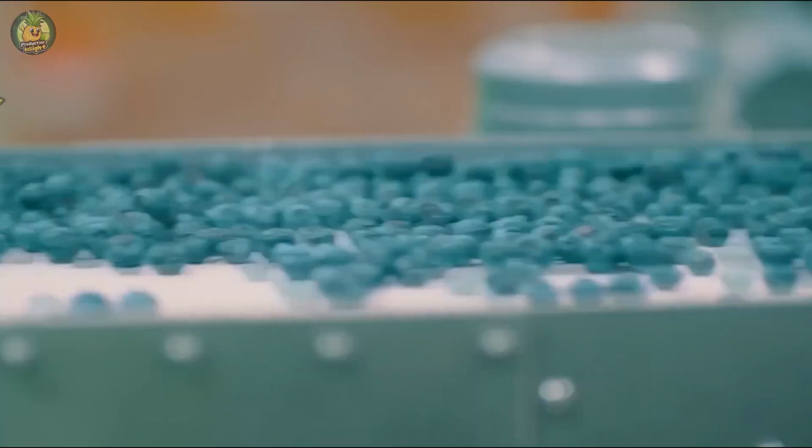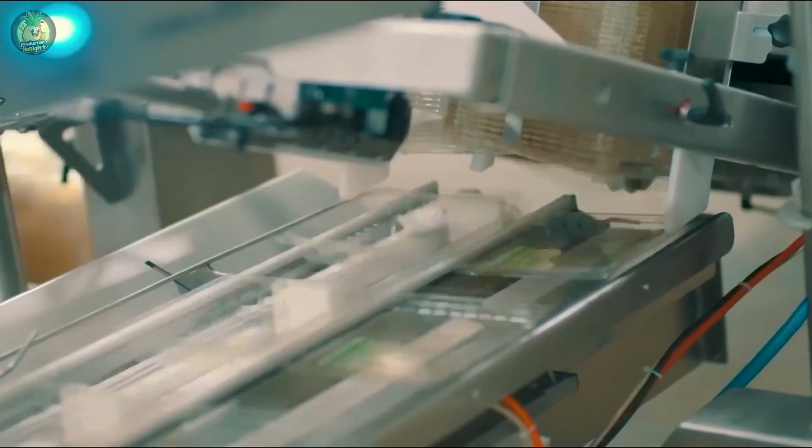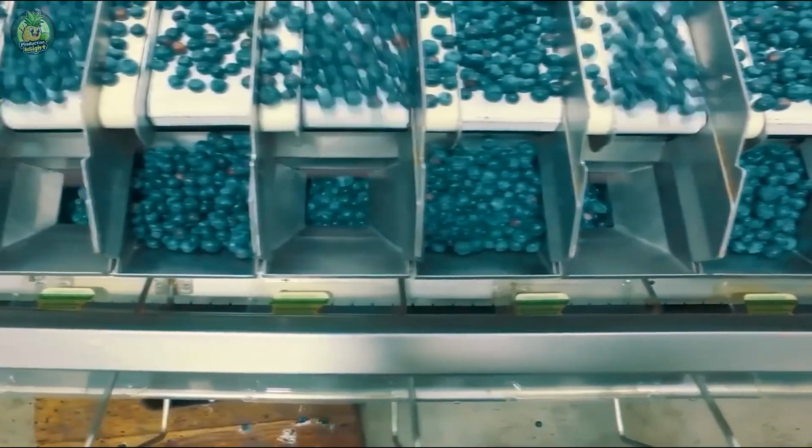These little blue gems are packed with antioxidants, which help fight off harmful molecules in our bodies and keep us feeling great.